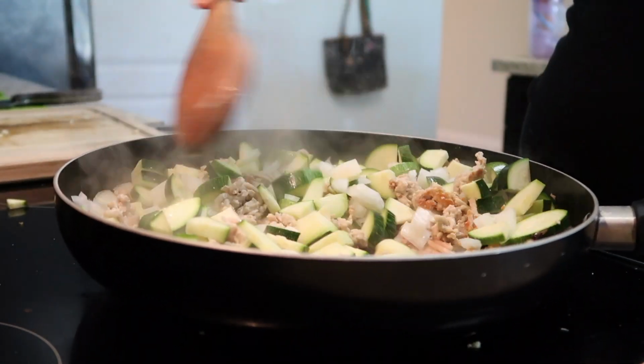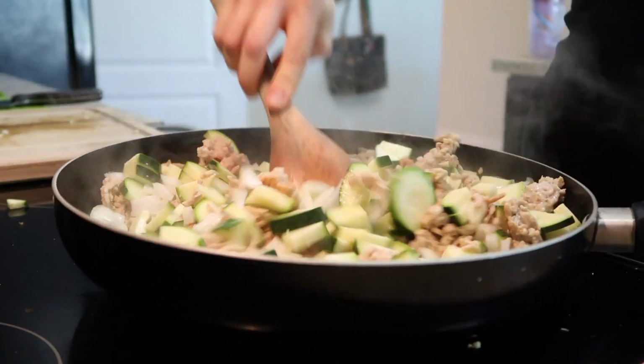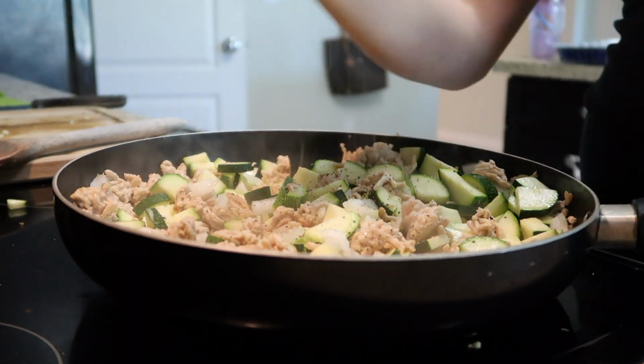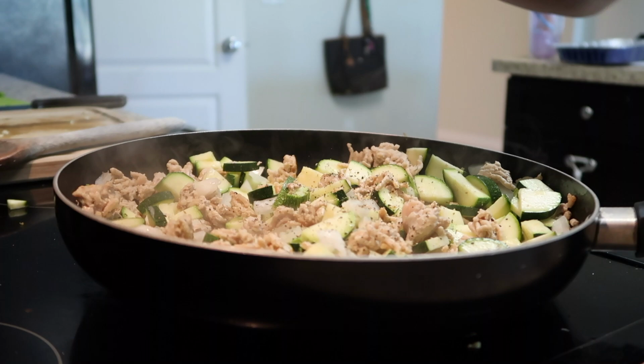So if you're not a huge vegetable person, you can chill out a little bit on the vegetables, but if you love a bunch of different varieties of vegetables, you can add basically anything and it still tastes amazing. So I'm just seasoning it up, and then I'm going to saute it for a few minutes.